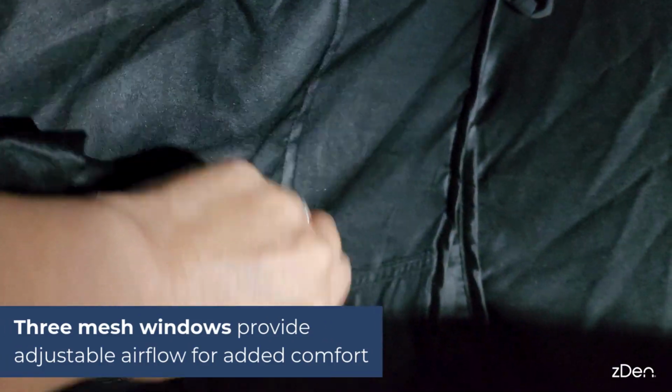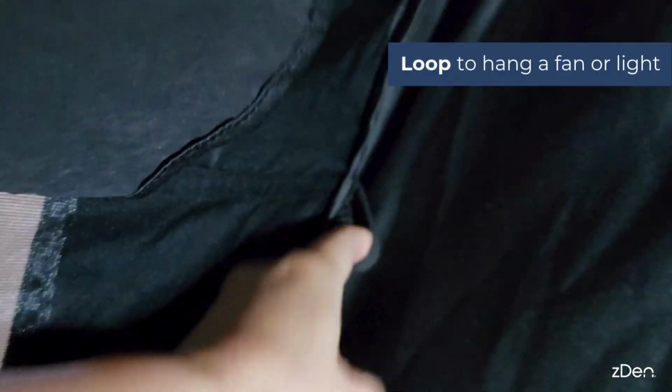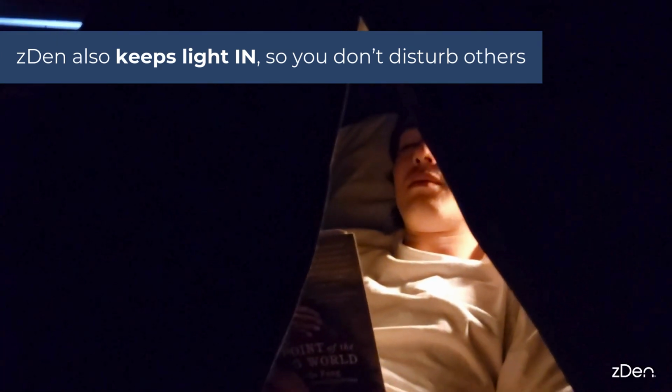3 mesh windows let you adjust airflow. And a handy loop lets you hang a fan or light. And here's the genius part. zDen also keeps light in, so your late-night reading won't disturb others.